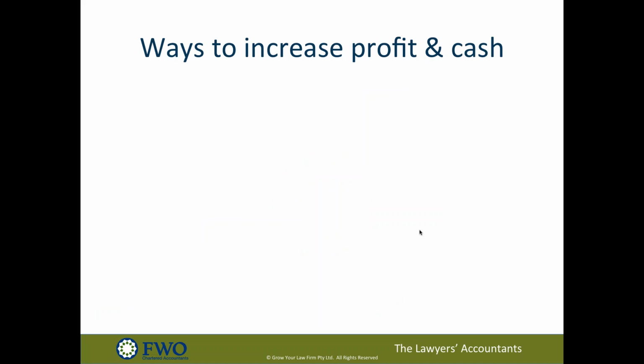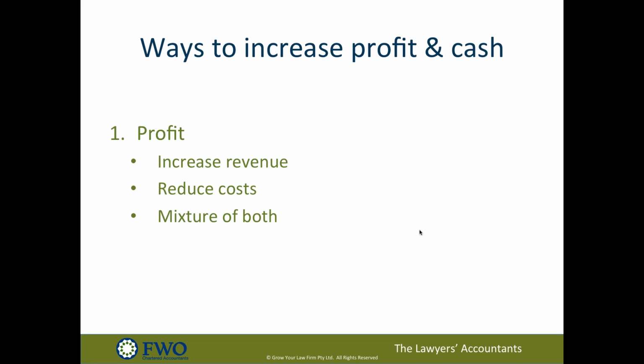So looking at profit and cash, it's pretty basic. How do we increase our profit? We've got to increase our revenue, reduce our costs, and do a mixture of both. It's pretty simple stuff, but the methodology around how we go about doing that is critical. From a cash perspective, to improve our cash flow, provided our profit improves, we've just got to collect our cash earlier. So what I'm going to go through today is a number of case studies around profit and cash flow strategies that firms have been implementing and have been getting different results. As I said, all these are covered off in my book, Revenue Revolution for Law Firms.